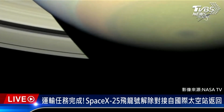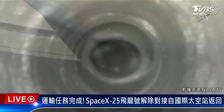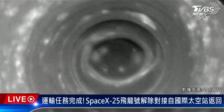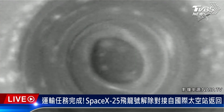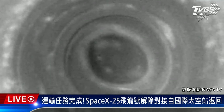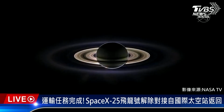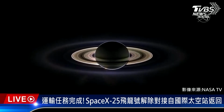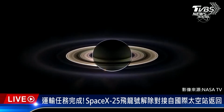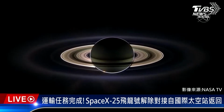A second monster storm was discovered at Saturn's south pole. It is also ringed with towering clouds but lacks a hexagon. And while this vortex looks like a hurricane, it doesn't behave like one. These are just some of the wonders of Saturn witnessed by Cassini. But still to come is an entirely different way to explore the planet as the spacecraft nears its end.